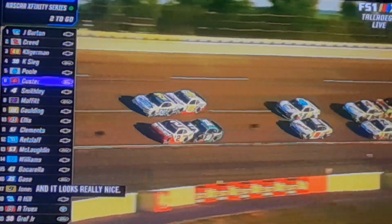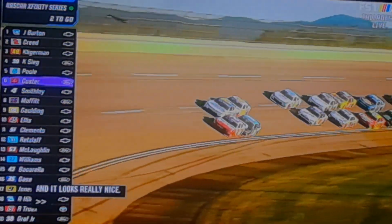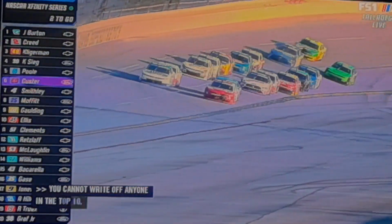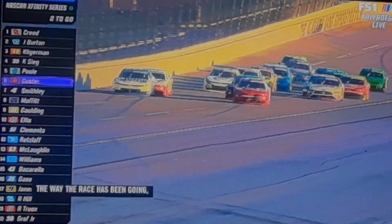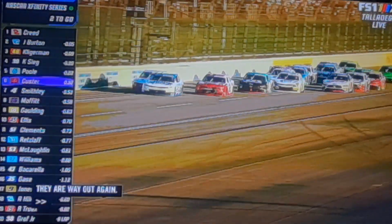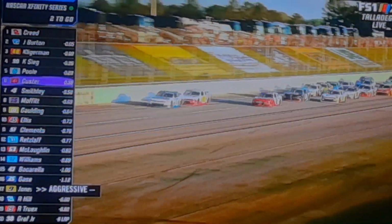Got right off Cole Custer. Right now, you can't write off anybody here in the top 10. The way this race has been going, this is still anyone's race, and they're way out again, Joey. Aggressive side wrap for Sheldon Creed, racing up to that top lane. Jeb Burton is clear, push from Parker Kligerman. This is where he's got to be so careful to not get so far out again. He's out there again, but they're pretty loose behind him.